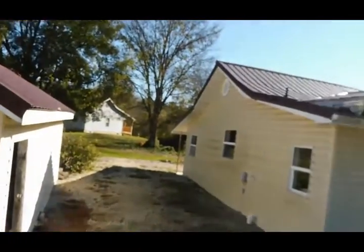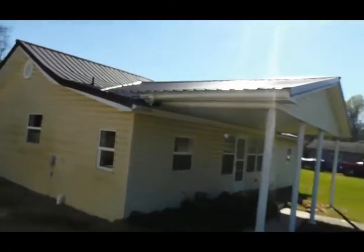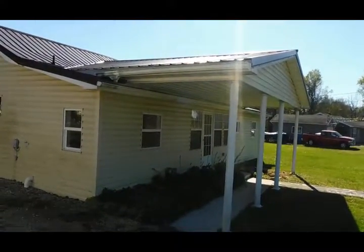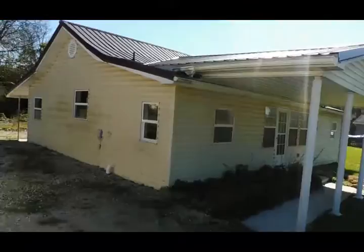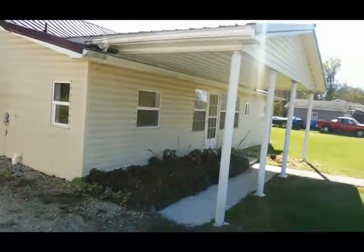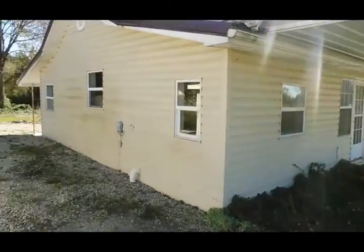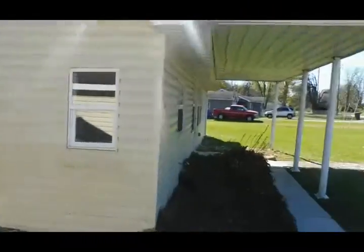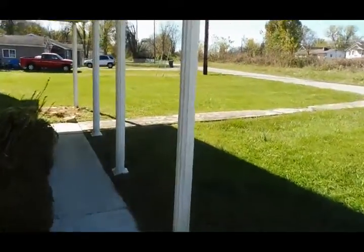One thing right off the bat that I do like about this house is it has a metal roof. And metal roofs have a really long life to them. They hold up really well, so we won't really ever have to worry about the roof on this property. It's got vinyl siding, been wrapped at some point. Needs to be pressure washed, but nothing too hard to do there. It's got pretty good curb appeal.